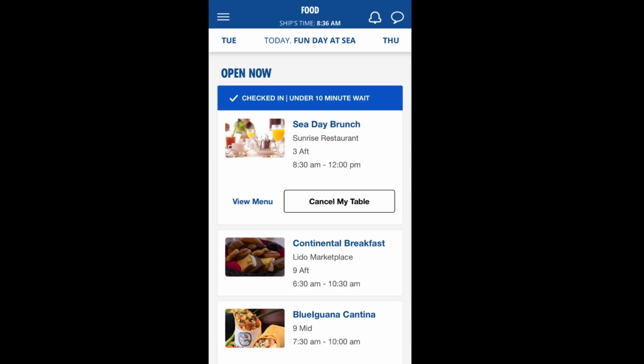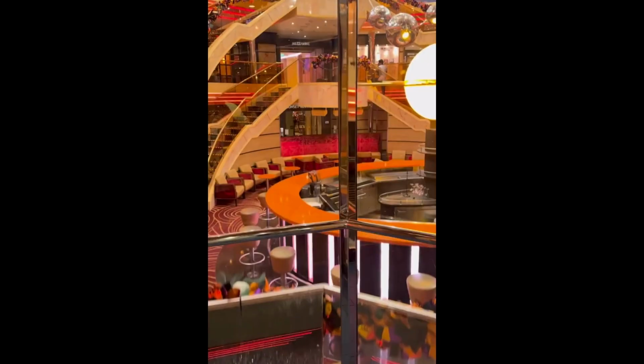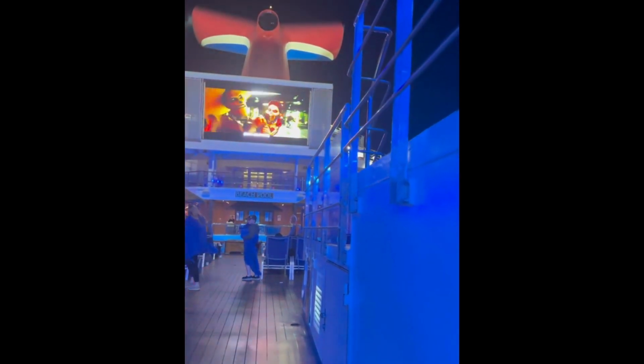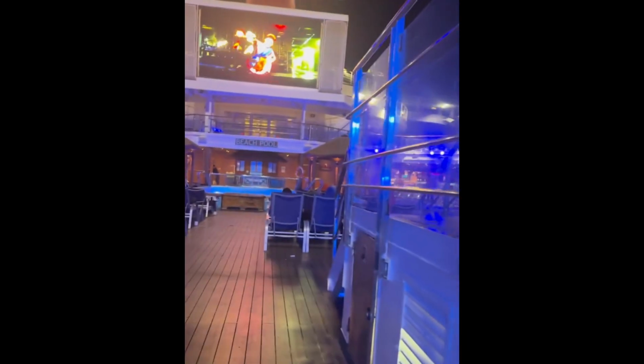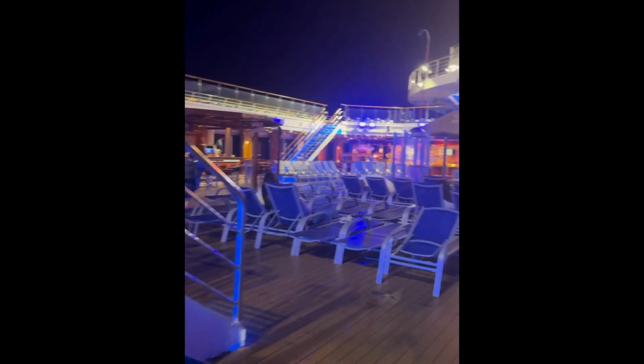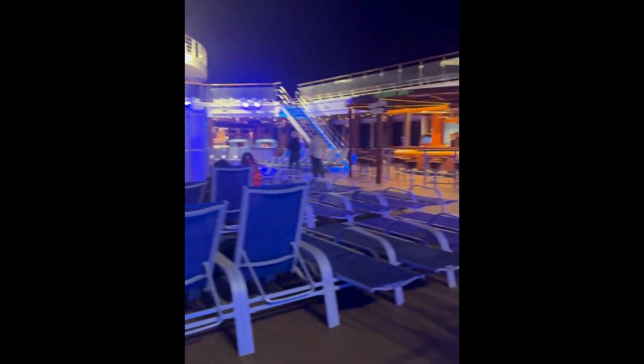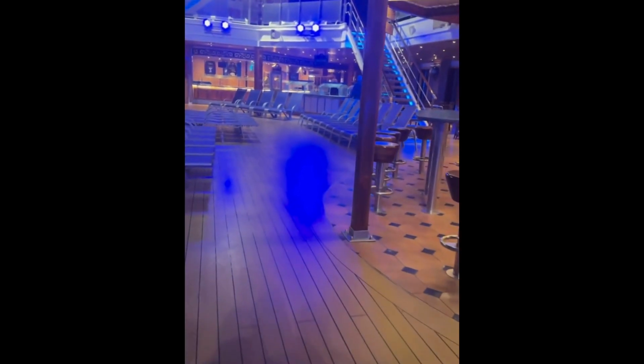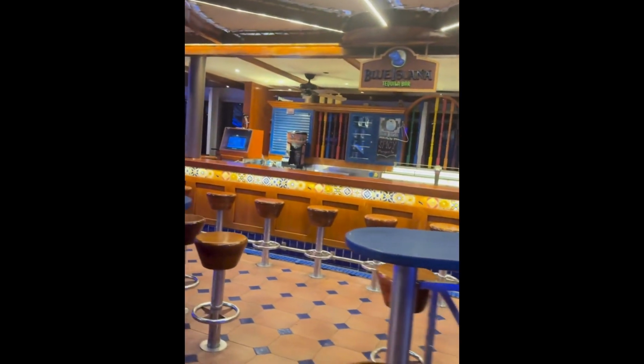Here is a clip of what it looks like once you do check in on the app for dinner in the main dining room. And when you do that, you will get a notification, and it'll say something like, you have 10 minutes to get to your table. So that was really nice because it ended up being not necessarily a really long wait, whereas there were people that had, I guess, checked in manually at the post stand that had to wait, I think people said about 20 to 30 minutes. So I do recommend making sure that you have the app and checking in on the app for main dining.